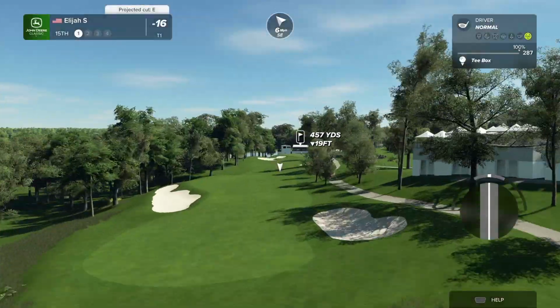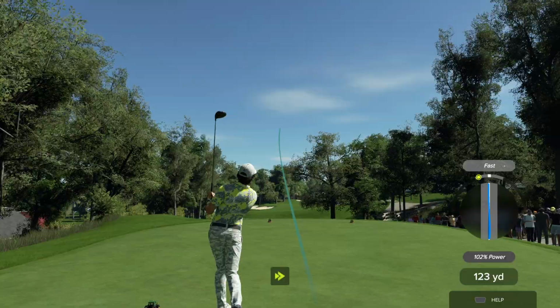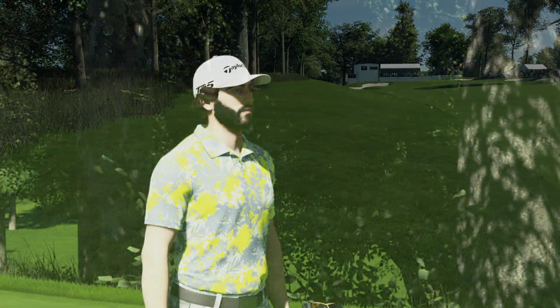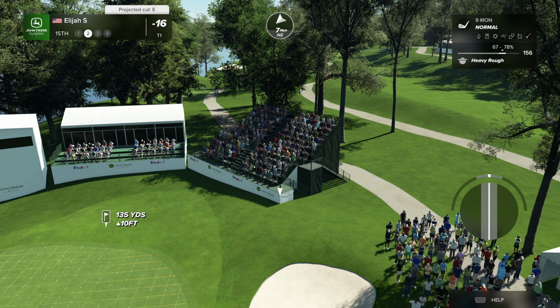Let's see what happens here. That is the reason we didn't get up to the hole, because of that second tier. That was an awful drive. This one should find the rough. Wow. And he's down there. That was bad. Yeah, I think he's got around 135.